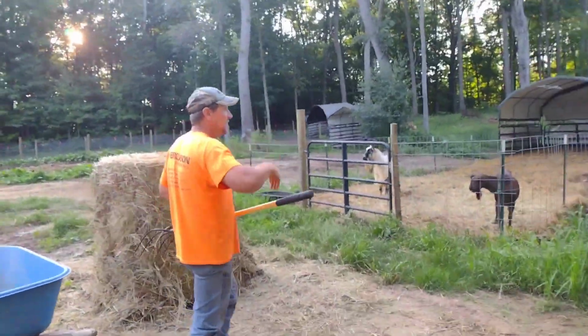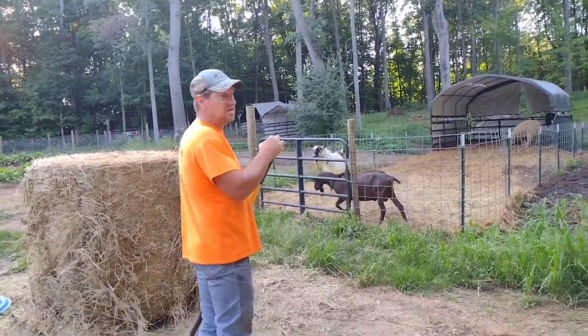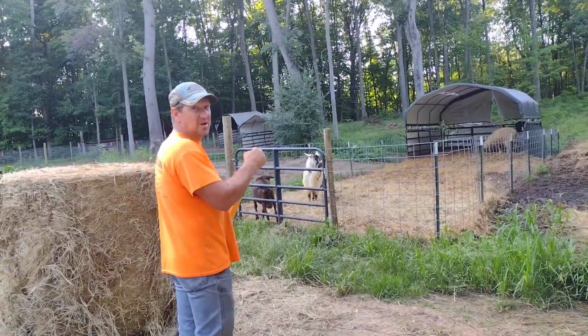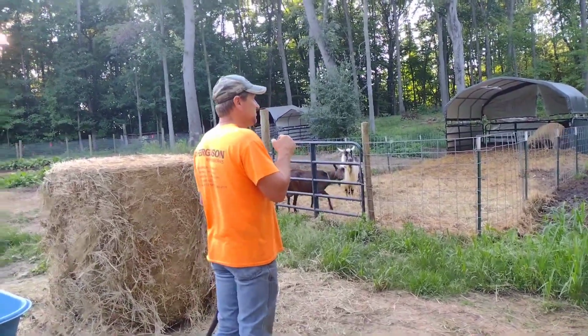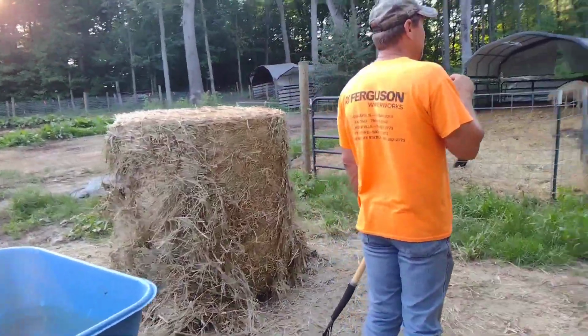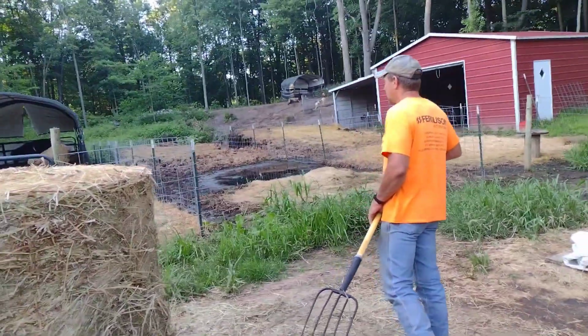Well, I'm not giving them crap. They've got plenty to still eat. Yes, I know. The two boys up there on that log going at it, fighting. Yeah, it's because Aladdin's trying to ride Cecil. He's acting very bookish.